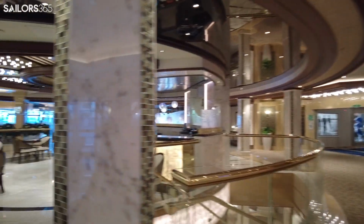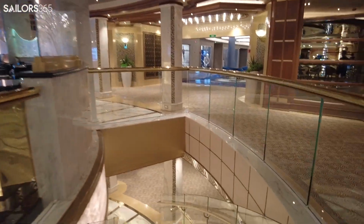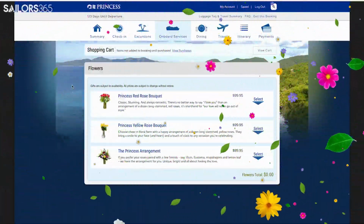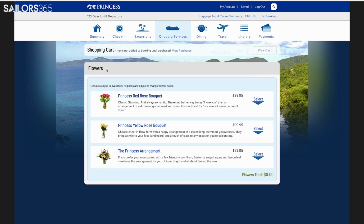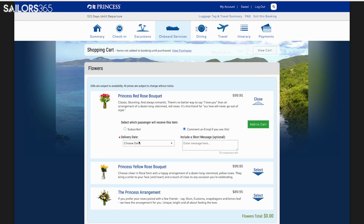Let's bloom into the delightful array of floral arrangements currently available on board Princess cruise ships. To start your voyage with a classic touch, we have the Princess Red Rose Bouquet, available for $99.95. Stunning and always romantic, this arrangement features a dozen long-stemmed red roses, the timeless symbol of love. It's a way to express those three little words, "I love you," in a language understood by the heart.